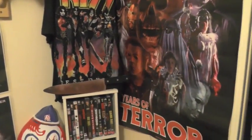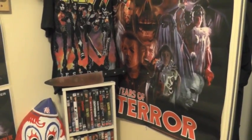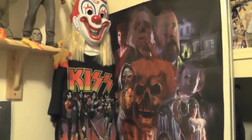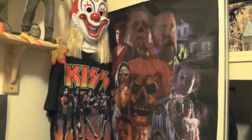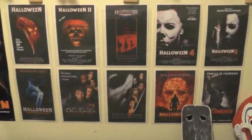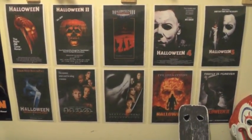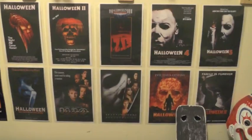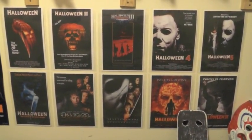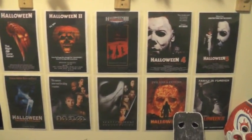I also own this poster right here. It's the 30 Years of Terror poster, which looks pretty cool. Just a bunch of different images from the different films. A few more posters here. These were just printed on A4 pieces of paper from the internet and laminated, so they look pretty cool. All 10 of the franchise movies' theatrical posters.